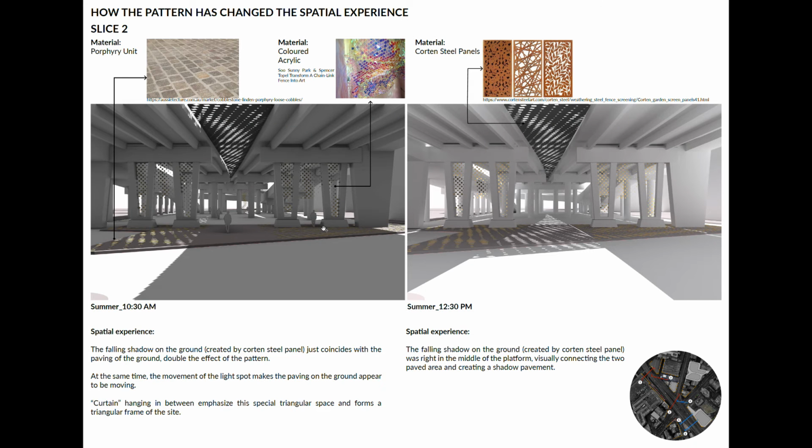Slice 2 focused on the gap between the freeway. At midday, the falling shadow on the ground was right in the middle of the platform, visually connecting the two paved areas. At 10:30, the falling shadow coincides with the paving on the ground, which doubles the pattern effect. Porphyry unit will be used to do the pavement.